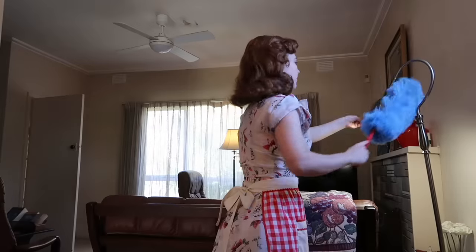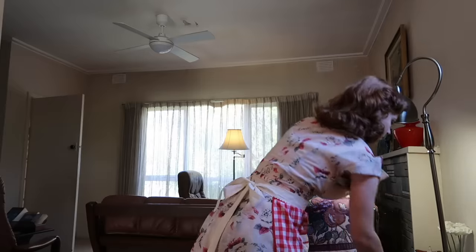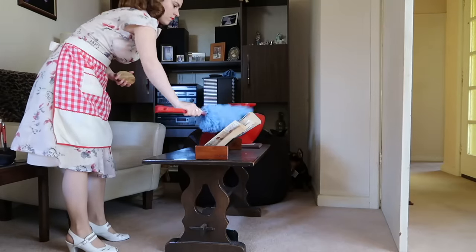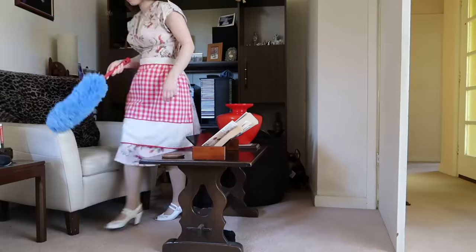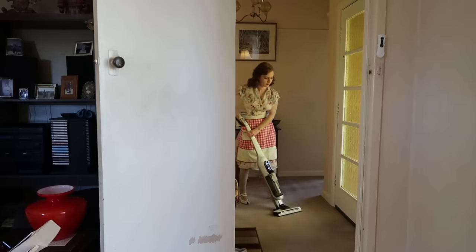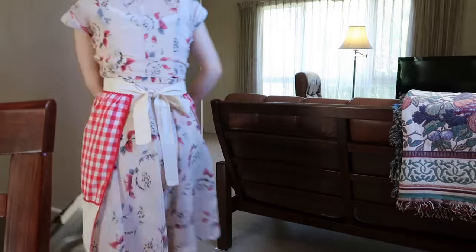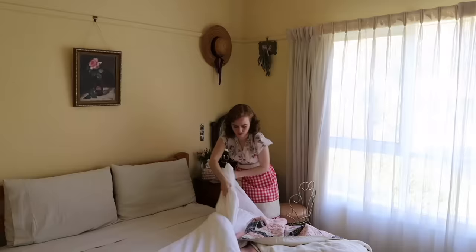Along with picking up clutter, light dusting is required. I've never dusted this lamppost. I haven't dusted many of the things in the house, so this is a little bit of a first. And let me tell you, it was a little dusty. I also did a little bit of vacuuming, and I ticked off my checklist as I completed my daily chores.